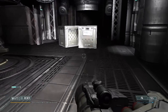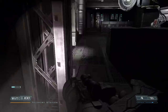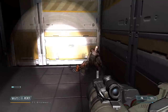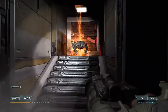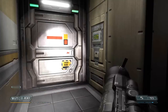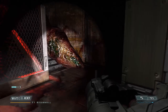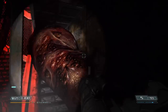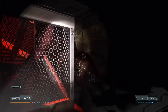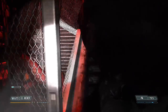Yeah, well, I want myself one of those BFG guns. Slug. It's not going to move.